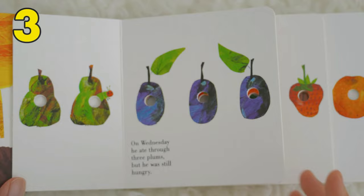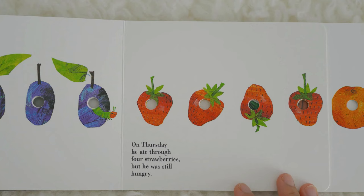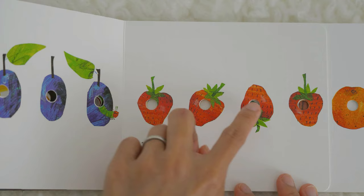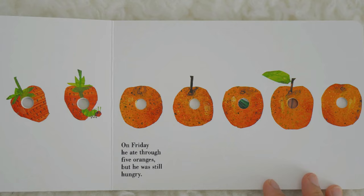On Thursday, he ate through four strawberries. Nom, nom, nom, nom. But he was still hungry. How many strawberries did a caterpillar eat on Thursday? One, two, three, four. Can you please show number four? Four, that's right.